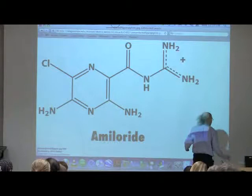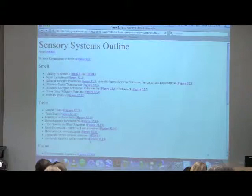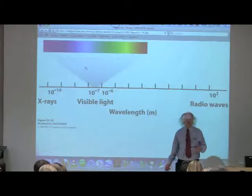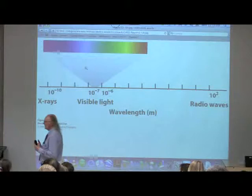The next mechanism is the one that I always find a little hard to fathom, and that's vision. Vision is really awesome. It is. I hear laughter when I say that. I'm not sure what's funny about that, but vision is really awesome, especially when you think about how fast you have to signal in order to be able to see what you see.